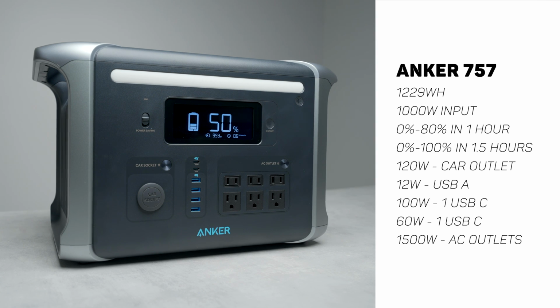Now onto the AC outlets, which can output a whopping 1,500 watts of power. They use pure sine wave technology for a smooth output current and are what I use most for charging my drone batteries, but of course can also power some seriously heavy-duty devices.